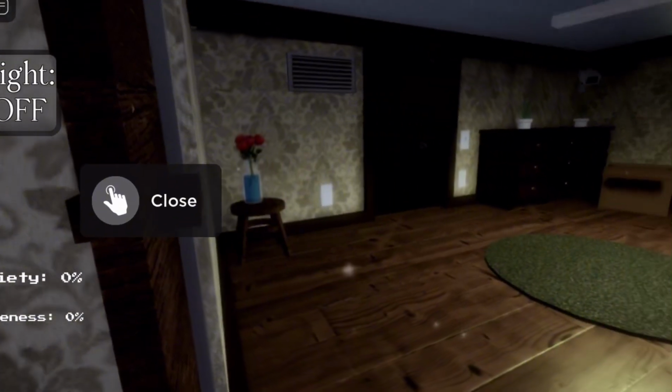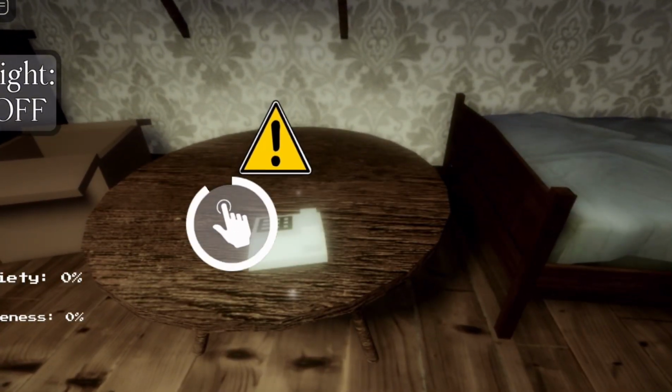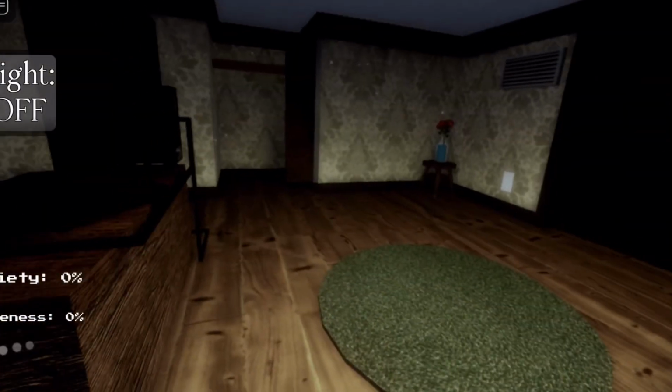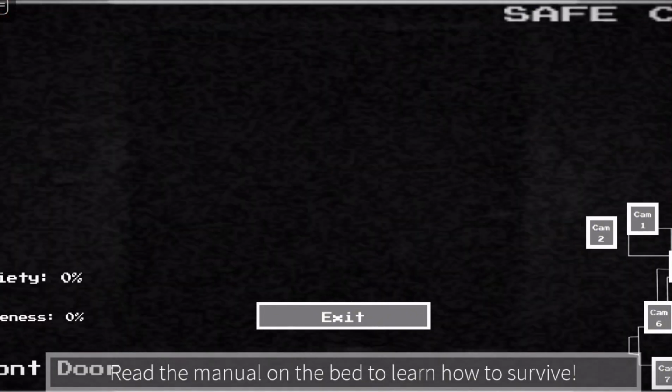And the cool part is you can actually use this as a hiding spot. The closet that we have here. Oh my god, the phone's ringing again. Okay, we don't need to listen to that. We already know. Okay, so we're just gonna check the cameras again. Hopefully I don't get jump scared.